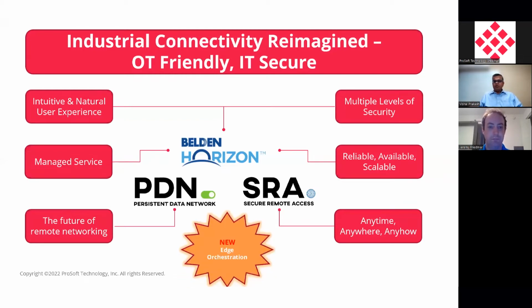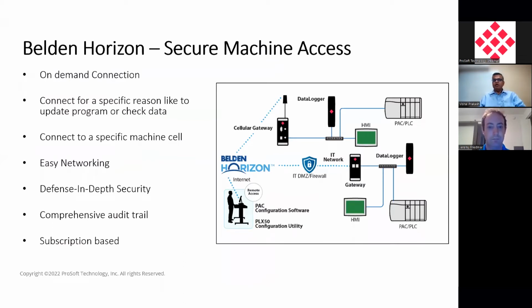What's coming new is edge orchestration, and this is where my colleague Jeremy is going to be talking about this in a few minutes. So let's look at the two types of connectivity, the PDN and SRA, in a little bit more detail. So the first one we're going to look at is secure machine access.